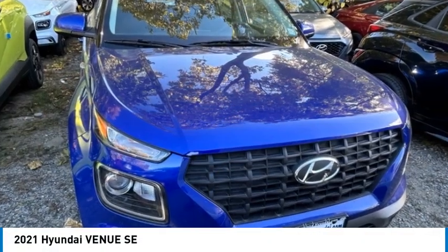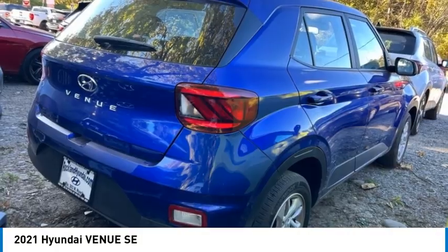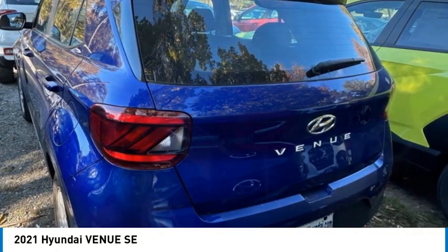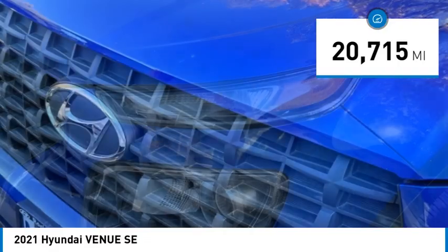We are pleased to show you the 2021 Venue. The Hyundai Venue is extremely practical and provides good cargo capacity for its compact size. Available technology features provide even more reason to give this vehicle a chance. This vehicle has less than 25,000 miles.